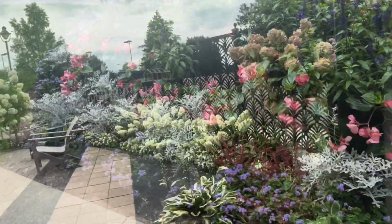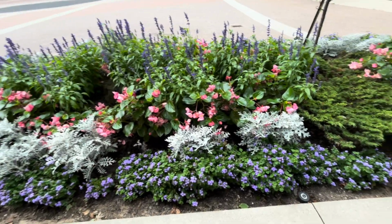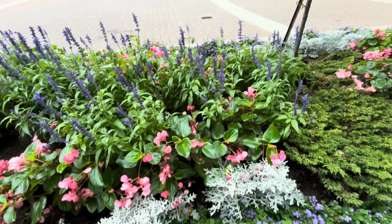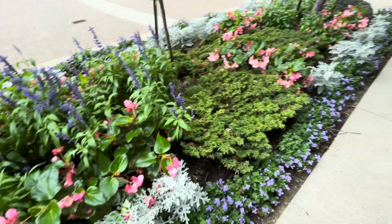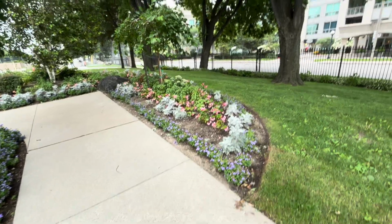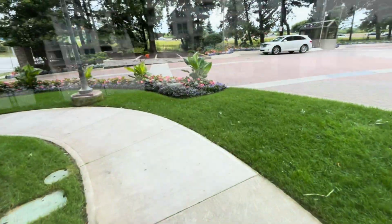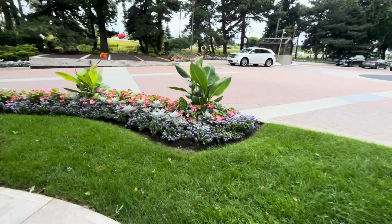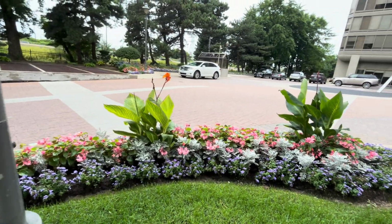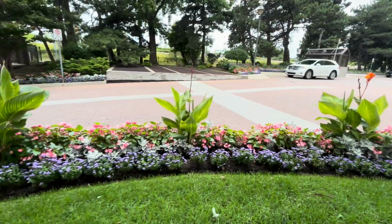I filmed a little bit of the gardens surrounding my parents' condo in Toronto. I just love this combination of ageratum, begonias, cannas, I think, are those large tropicals in the middle. Dusty Miller, of course.